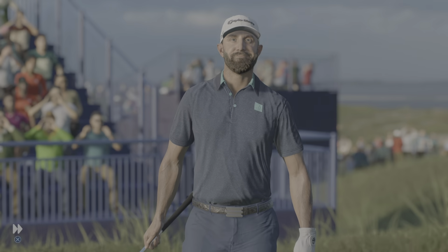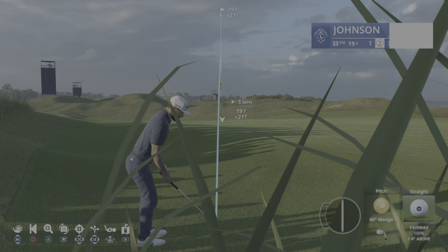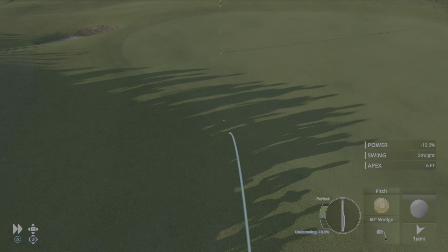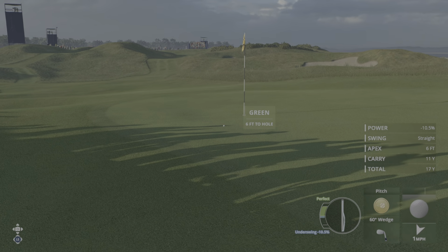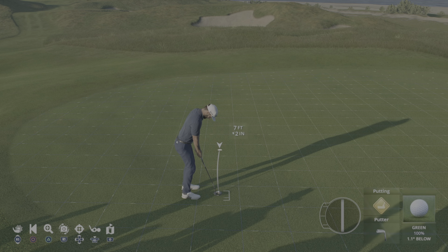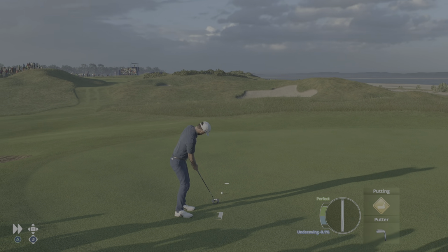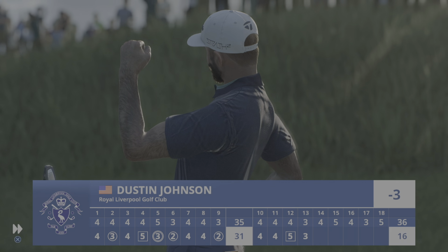And that one not on the green, but not in a terrible spot either. Sitting up in the short grass. This one's gonna have to stop quickly. It's his second. Okay, can't take putts that length for granted, but that's in for a par.